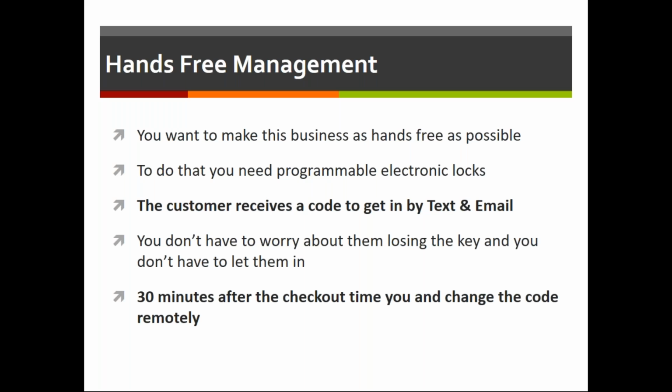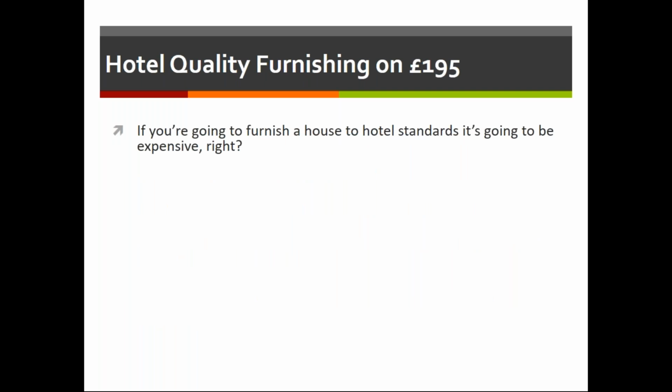A lot of people, we find that when you're using electronic stuff, you're far better off just saying to the person, what's your date of birth? And doing that as the code. And after they check out, you don't have to go to the property again. You can change the code remotely. Just make sure your cleaners know what the code is, so again, you text the code to the cleaners.